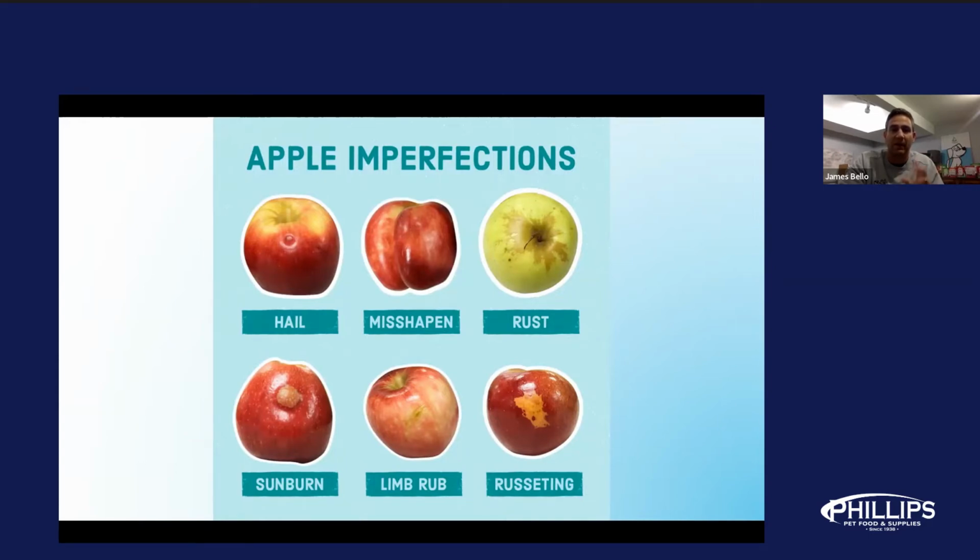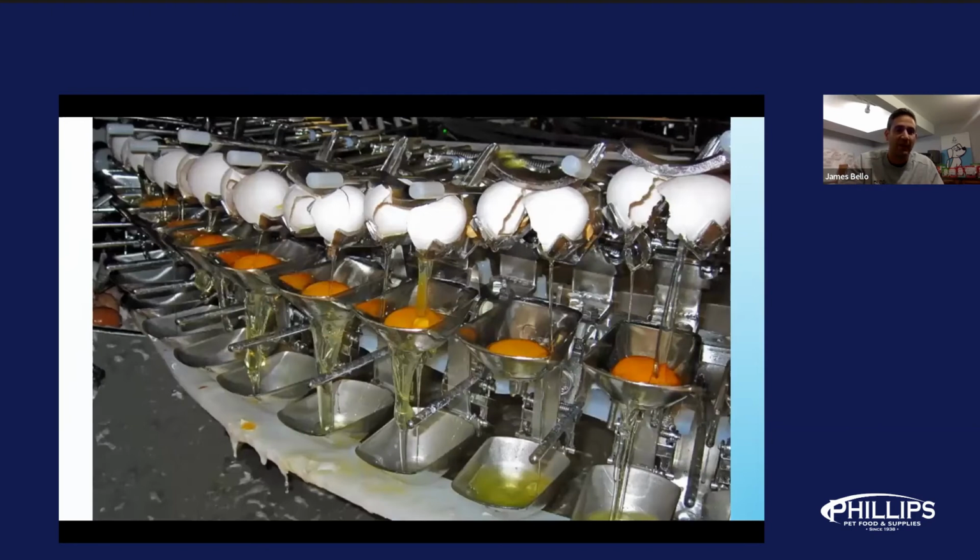And looking even further behind that, every one of these apples takes the same amount of water usage and the same amount of labor to grow. So our methodology is how do we make sure we divert that and keep it within the food system? The other channel that we work a lot with is food processors.